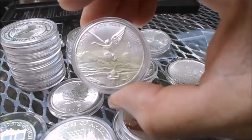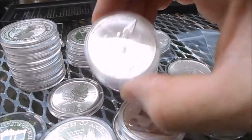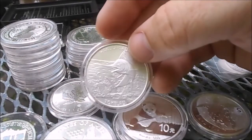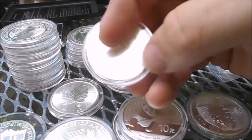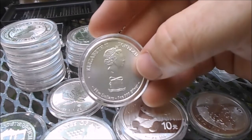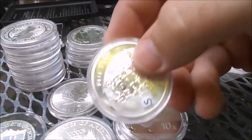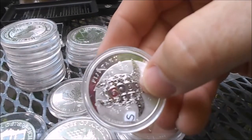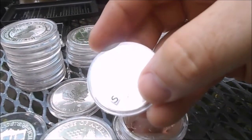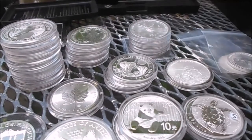The Libertads are pretty standard, just like the American Silver Eagle. Same design every year, just the date changes, that's it. Then you have stuff like this. I don't even know if this is government issue, but I got it for a cheap price, so I picked it up. Other than that, I'm not looking forward to collecting this country at all every year. Same with the Taku. I got this one because it was the last year that they called this the Fiji Taku. Now it's the turtle, and I think that's kind of lame, so I quit buying those.